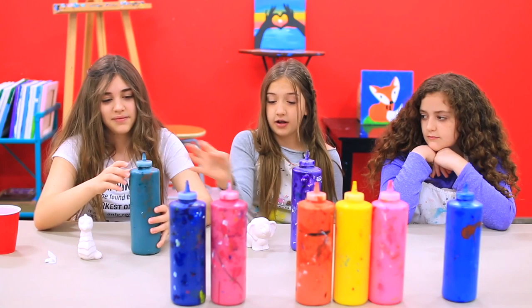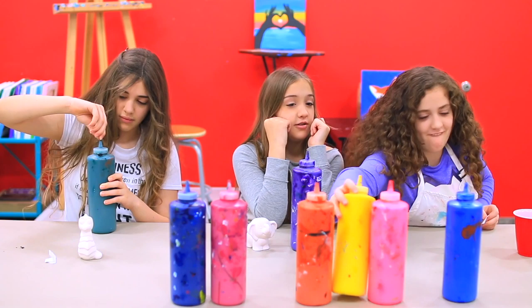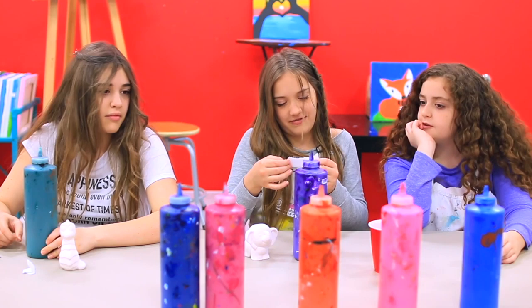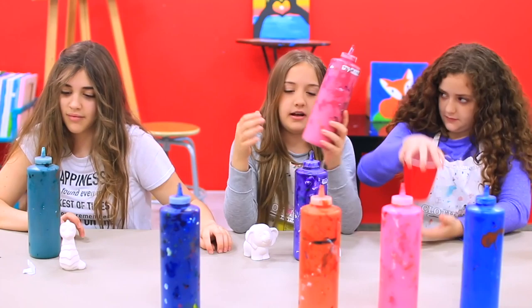Why don't we shake it? Chrome yellow. Julia, your colors are doing pretty good. Red. Phthalo red. It's red like and pink. Purple are really. This is more purple, guys. Oh, pink. That's kind of nice red. It's like a pink. I love this. This is more purpley pink. I don't know why it's red.